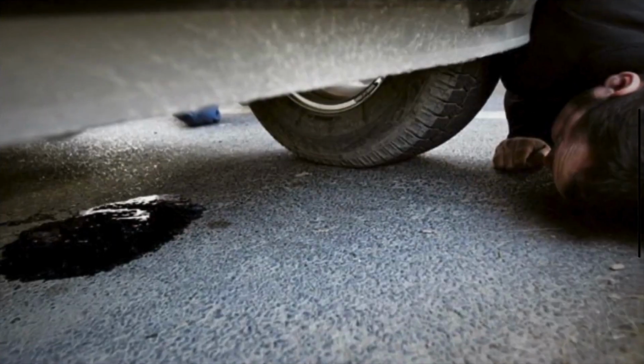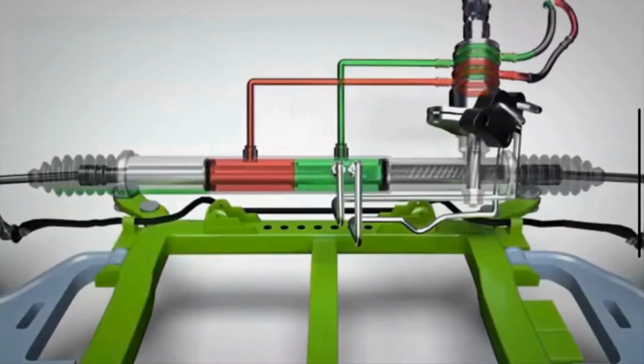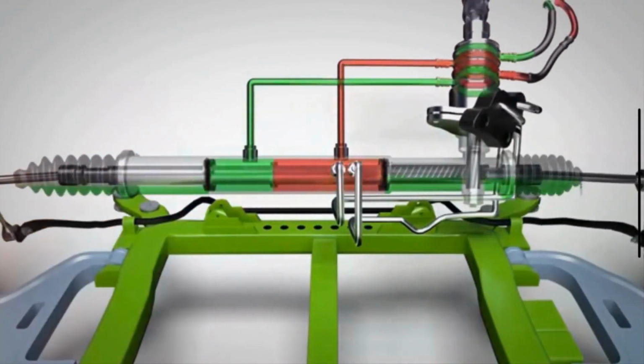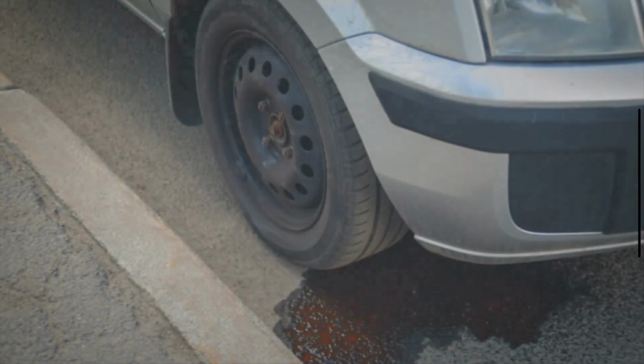Symptom 3, fluid leaks. Keep an eye out for any fluid leaks under your car. Power steering fluid leaks are a clear indication that something is wrong with your power steering system. If you notice puddles of reddish-brown fluid under your car, it's time to check the power steering pump and hoses for leaks.